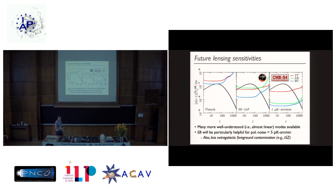Okay, so just to finish up, what's happening in the field now is that we're going from the sensitivities of Planck to more sensitive experiments on the ground. Simons Observatory, the Large Aperture Telescope, will be in a range where the temperature and the polarization information will be about comparable in terms of statistical power for constraining lensing. Whereas experiments like CMB-S4 will be completely dominated by the polarization information because the sensitivity is so much higher.